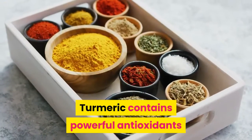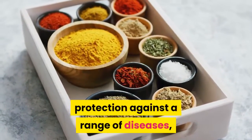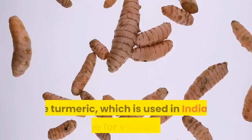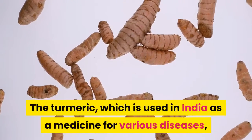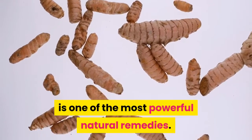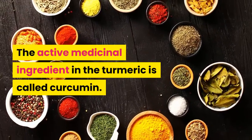Turmeric contains powerful antioxidants and is beneficial to the body for protection against a range of diseases, from cancer to digestive problems. The turmeric, which is used in India as a medicine for various diseases, is one of the most powerful natural remedies. The active medicinal ingredient in the turmeric is called curcumin.